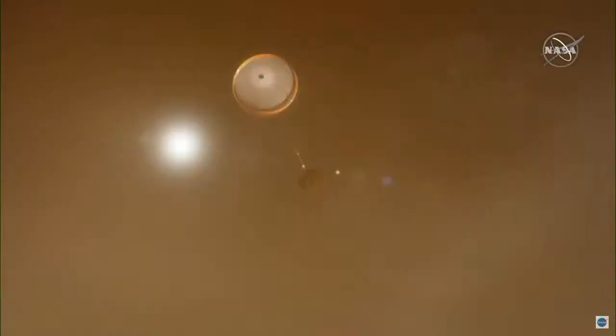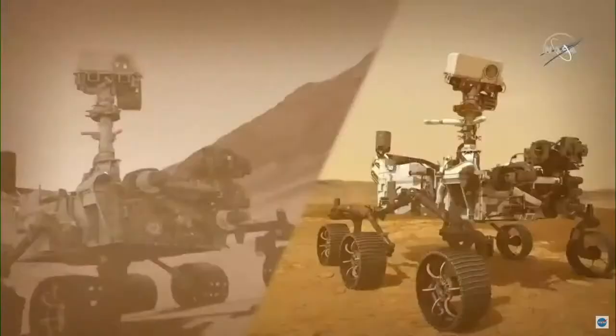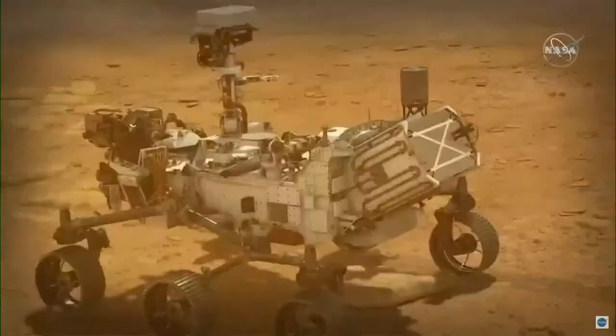It's the biggest supersonic parachute we've ever sent to another planet. It's critical for slowing down the vehicle. Perseverance's entry, descent, and landing borrows heavily from that of Curiosity. But fundamentally, Perseverance is a different rover. She's bigger, she has different instruments. We've added a lot of smarts on the inside to make it more capable so that it can deal with the landing site that we've given.